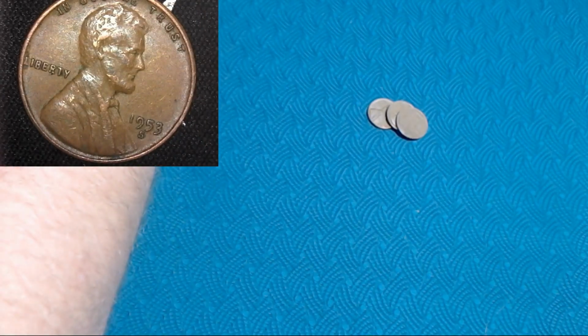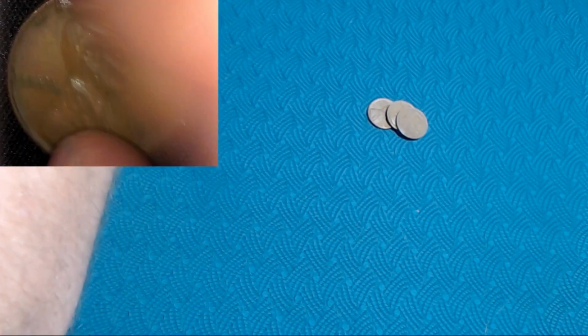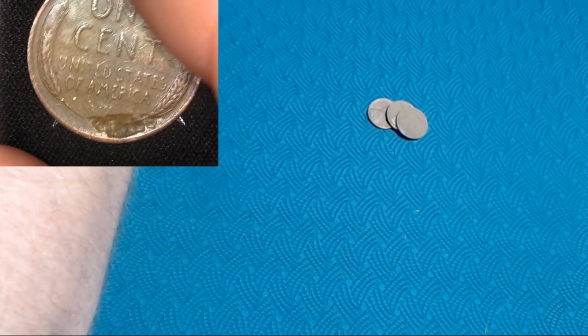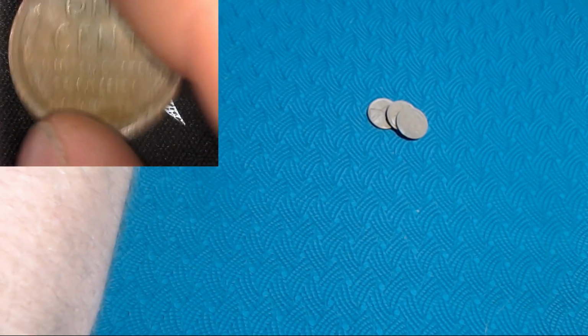We have a 1953 out of San Francisco. The 1953 San Francisco is 181,835,000. I'm going to be so good at saying numbers. It's got some post-mint damage on the back. Something marked it up pretty good right in there.